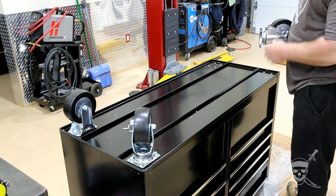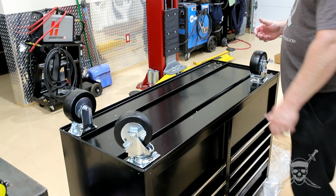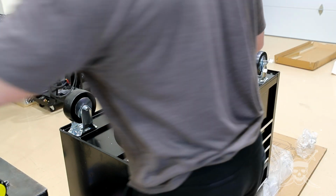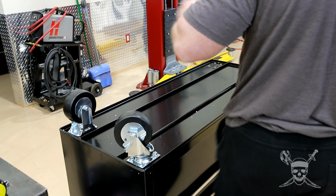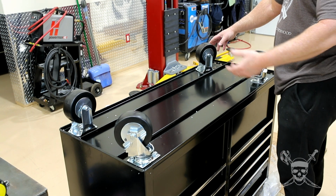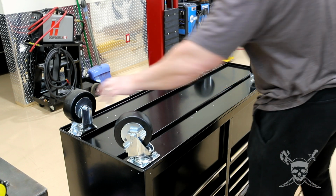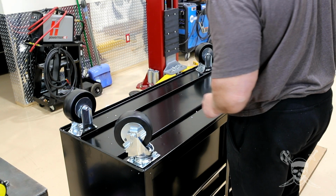Now I'm putting on my brakes. They give you two brake wheels and 2 regular wheels. I put the brake on the front. I didn't even realize it, but since it's on the front, I put the other one on the front. You can do it on the side, that's how a lot of guys like to do it. But you know what? Oh, wait a minute. That only rolls like that.